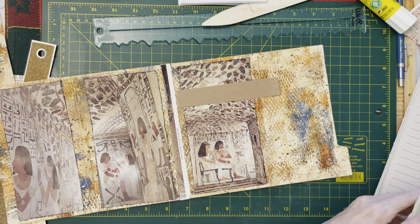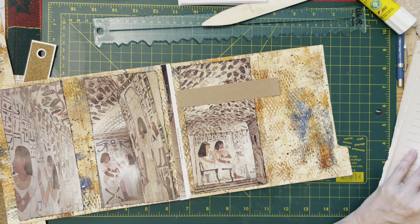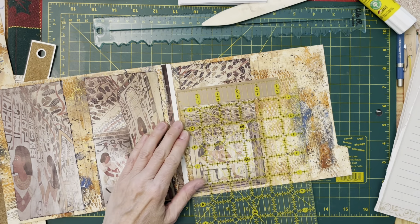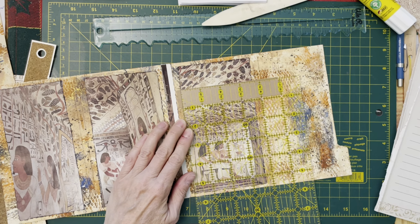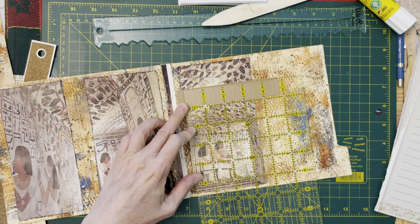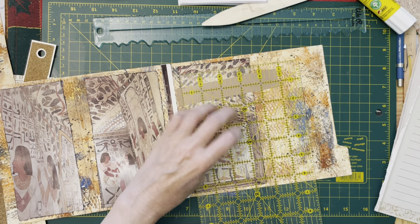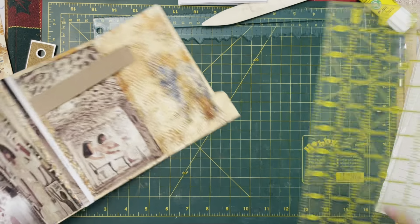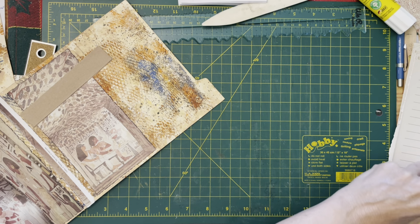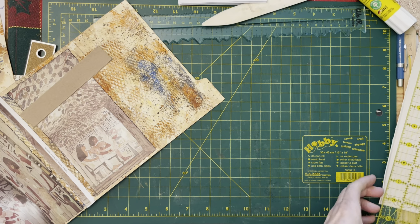So I need, what am I doing? I need to know the size of the paper. That's what I need to do. The size of the paper should be around, I'm going to say 3.5. Yeah, 3.5 by 3.5 by 6. Okay, so that's a lot. That's just good enough.